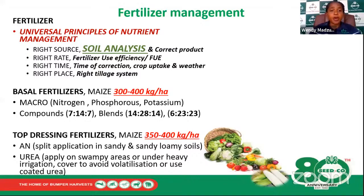On top dressing, when we're looking at maize, the rate can be from 350 to 400 kgs per hectare, plus or minus, depending on the soil condition, as well as the crop in question, and the intended yield that you want to get from that particular crop. So when you're looking at AN, when you're going to be applying it, especially in a season like the one we have this year in the 2020-21 farming season, it's prudent for you to split apply it into two or three splits. This season, some farmers even went above that in terms of split application because the incessant rainfall was causing high levels of leaching.